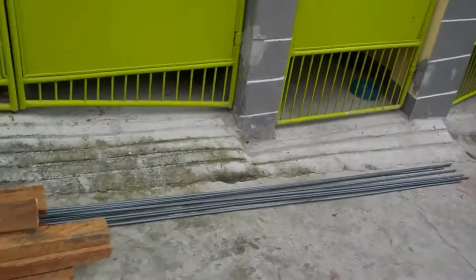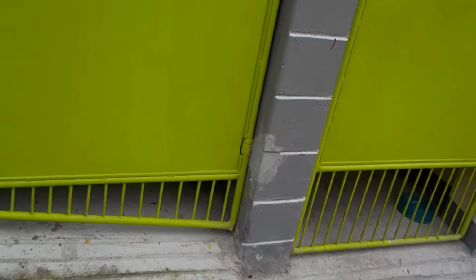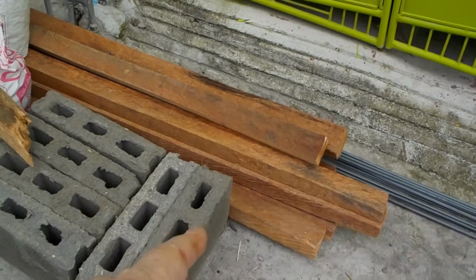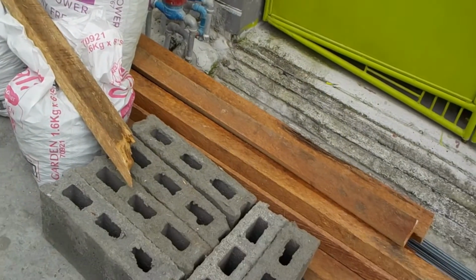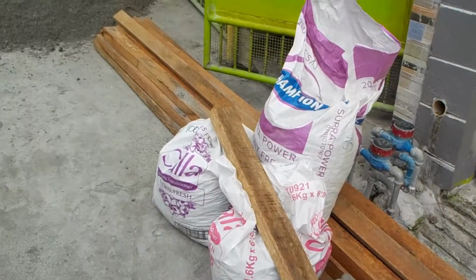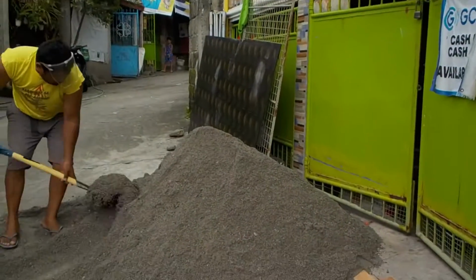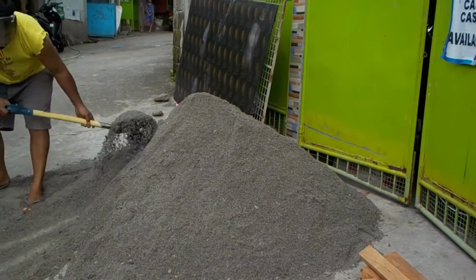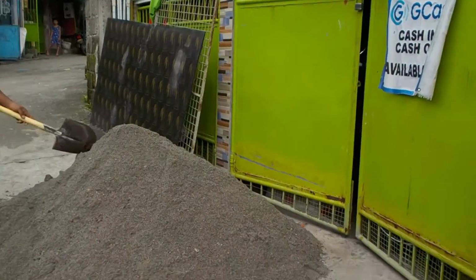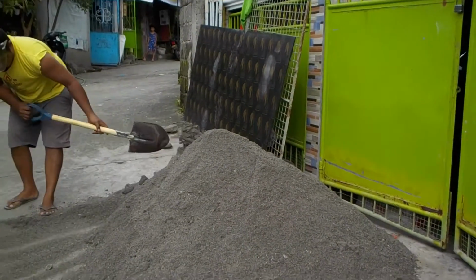So we got 6 or 8 pieces of rebar, a dozen pieces of cocoa lumber. Looks like 6 blocks. That's gravel, sand, a sheet of plywood over there. All that material, some wire and some welding rod and so forth, came out to just over 6,000 pesos.